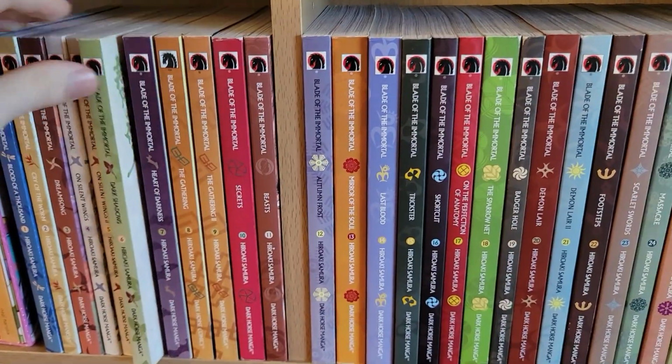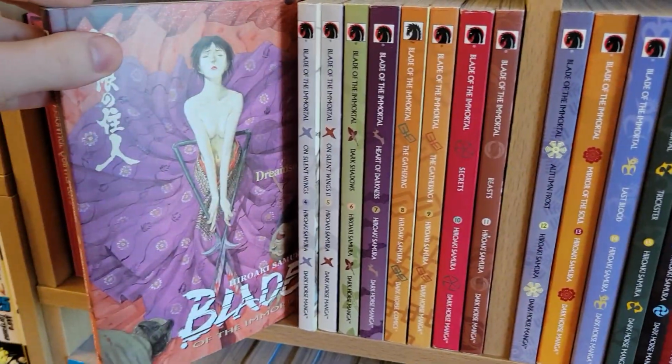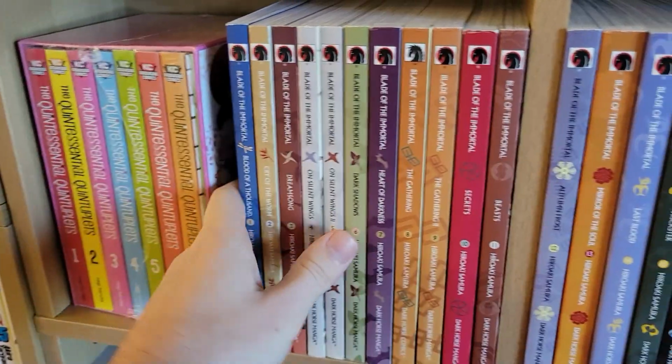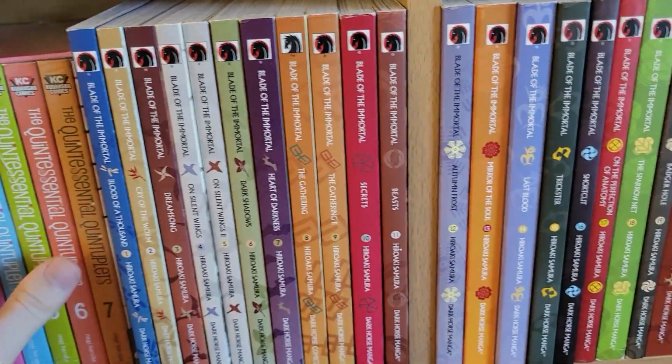Only thing is I wish it did not read backwards. As you notice, this cover is on the one side, so reading backwards is a little bit annoying, but it doesn't really hold back from the story at all, which is great.